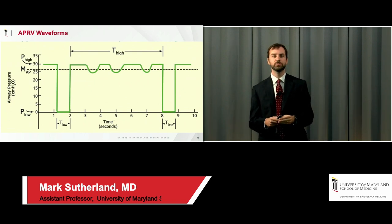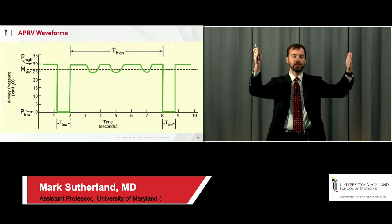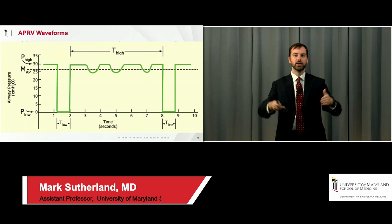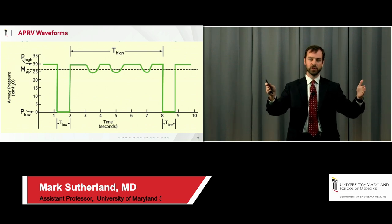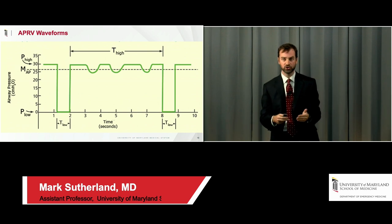And what you can see is P high in this example is set to 30, P low is set to 0, we'll talk about settings in a second, and then the T high is that width of the curve you see there, the time that we hold the higher pressure for, and T low is the time we hold the lower pressure for. Again, in APRV, almost always T high is much longer than T low.